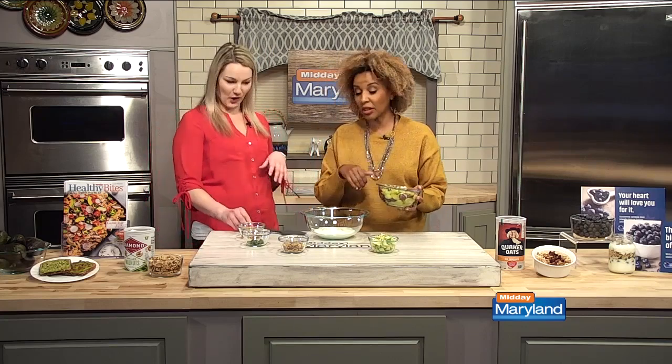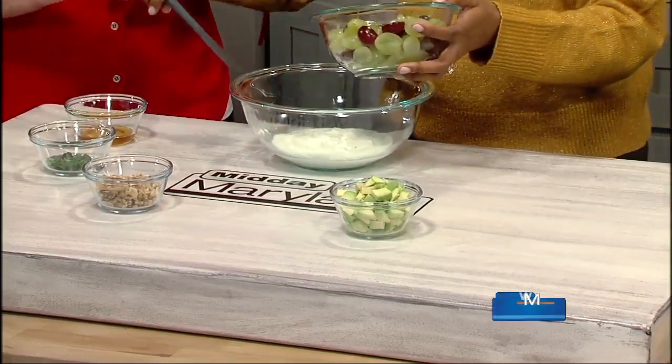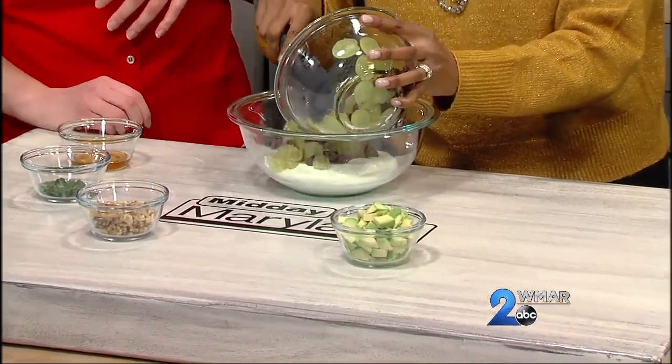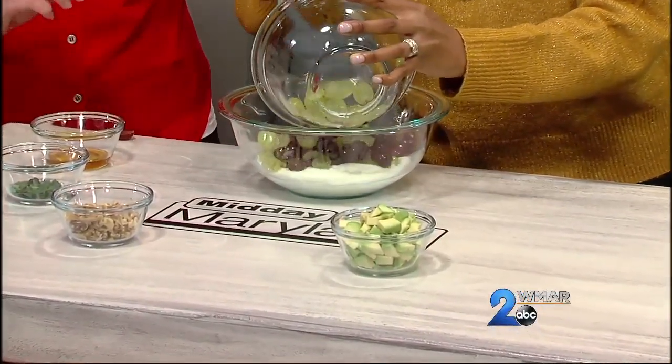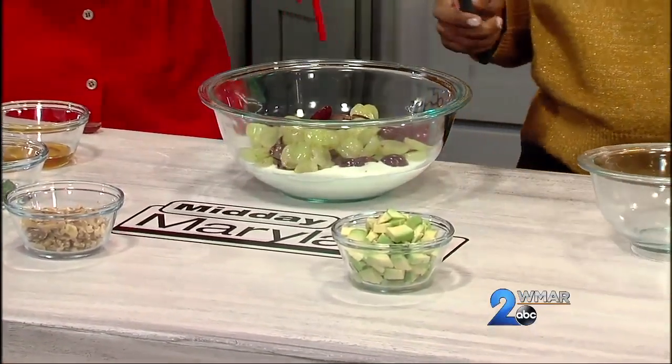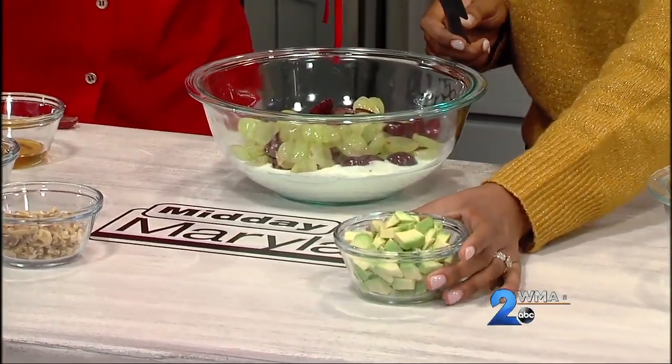All of them? Yes, okay, I don't want to dump it in. So that's actually going to add a nice pop of color, and just add some sweetness in there too. The next we're going to have the avocados.